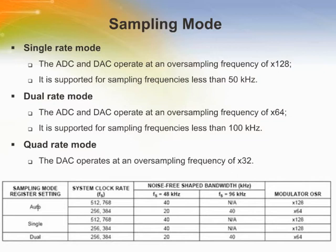In dual rate mode, the ADC and the DAC operate at an oversampling frequency of 64 fS. This mode is supported for sampling frequencies less than 100 kHz. In quad rate mode, the DAC operates at an oversampling frequency of 32 fS. The sampling mode is automatically selected according to the ratio of the system clock frequency and sampling frequency by default. But manual selection is also possible for specified combinations through the serial mode control register.